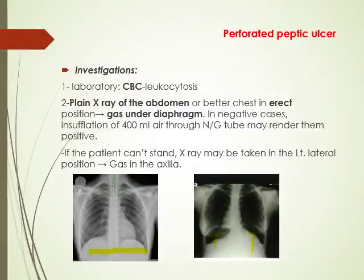If the patient can't stand, X-ray may be taken in the left lateral position and it will show gas in the axilla. في بعض الحالات البيشنت بيكون حالته العامة سيئة جدا لدرجة ان هو ما يقدرش يقف علشان ناخد فيلم erect and do plain erect X-ray. في الحالة دي بنخلي البيشنت ينام على جنبه وفي ساعتها البرفوريشن express itself as presence of gas in the axilla.